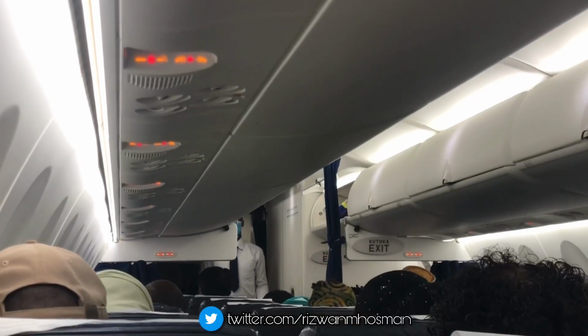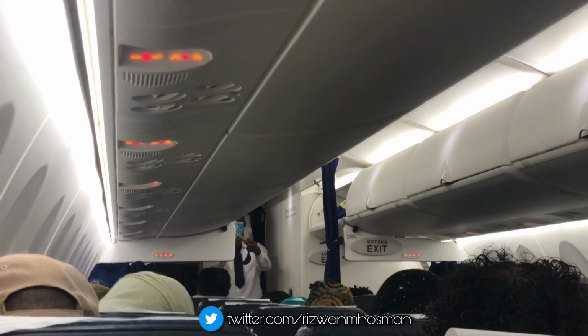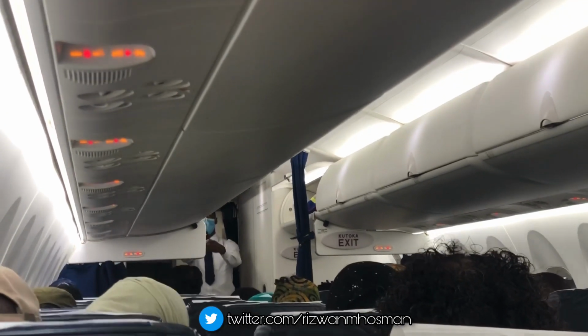So the propellers are starting moving. What do you think? What's the first step before takeoff? Let me know in the comment box below. Here the cabin crew is explaining what we should do in an emergency, but in Swahili language.